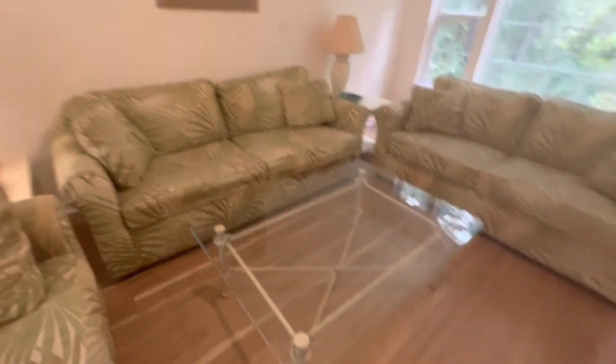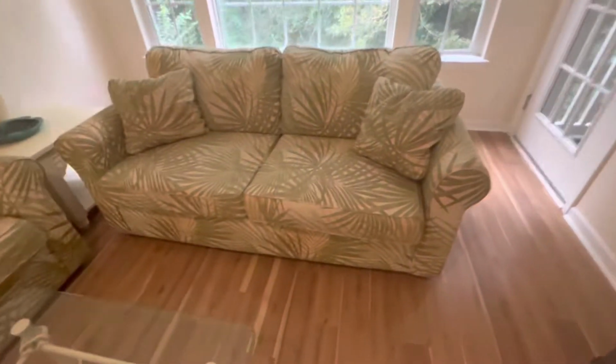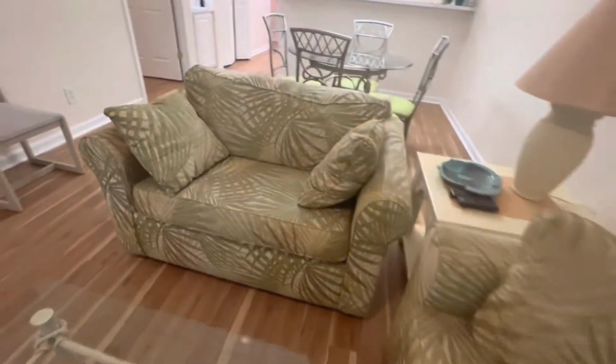Glass coffee table, sofa. I wonder if either one of these are sleepers. Yeah, that's a sleeper sofa. And this one probably is not. Yeah, that is a sleeper sofa. Guess you have to make a choice there because you can't open both of them. And that's also a sleeper.